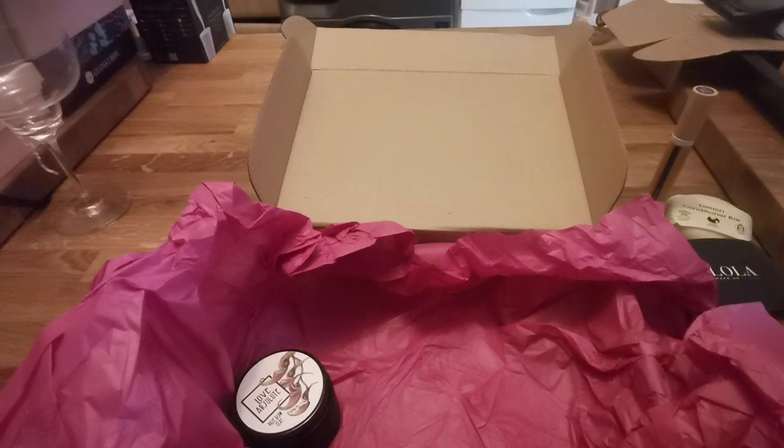Lola by Persil. Contour palette. There we go. So, Lola Makeup Sephora is $14.95 from Debenhams for that, but it's $16.95 from Sephora. So, let's see how much they're doing it for. $14.95, so between them both, the contour kit.